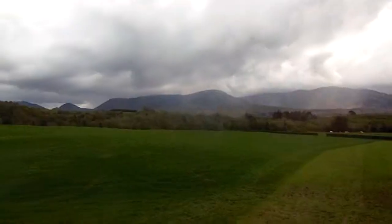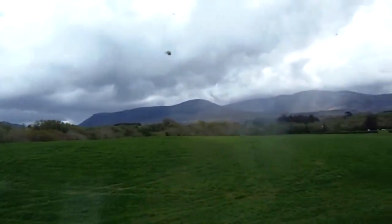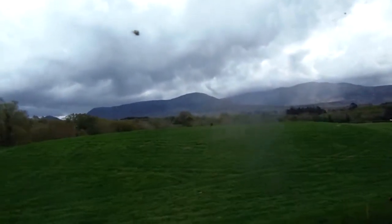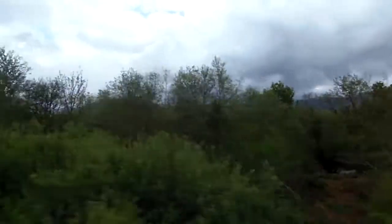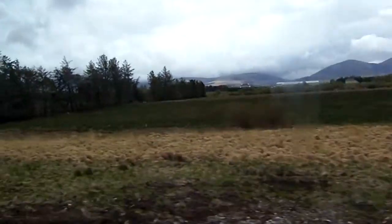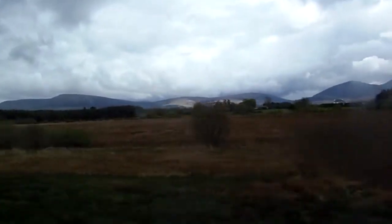Thank you. You'll see some mountains there. One of them is probably Carrauntoohil. It also includes the Gap of Dunloe, which I was through on Monday and I was really carsick. Just some more shots of the Kerry countryside.